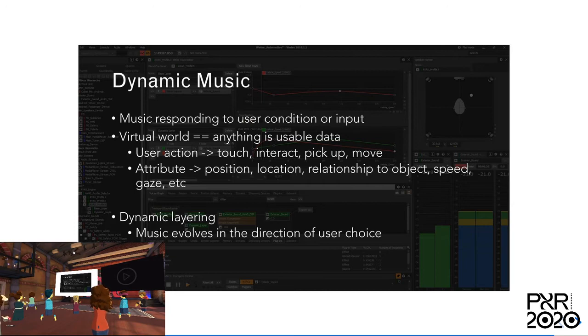But essentially what we're talking about is the music responding to something that the user is doing. And when you're developing anything interactive, really what you're looking for is usable data, some kind of information, some type of numbers or things that you can connect musical parameters to. And VR is very fruitful in that it's a digital world. So literally anything that you can imagine, we can use as data.